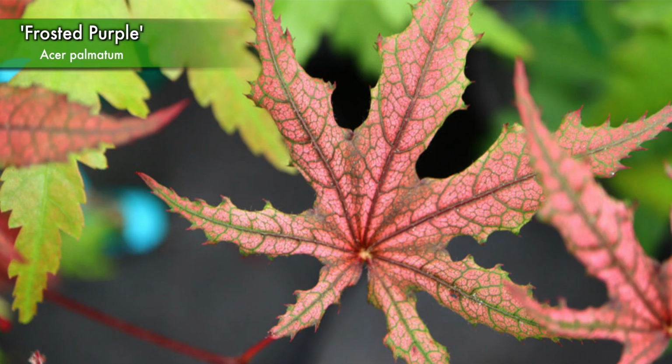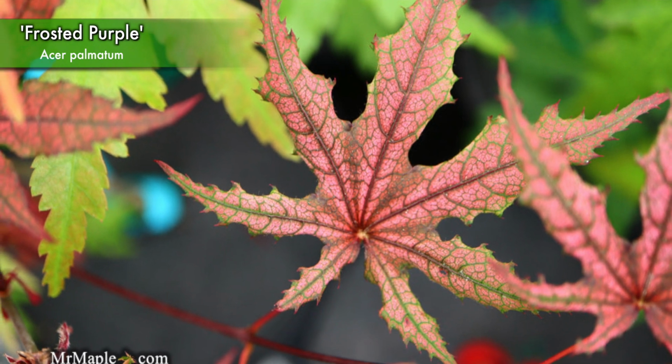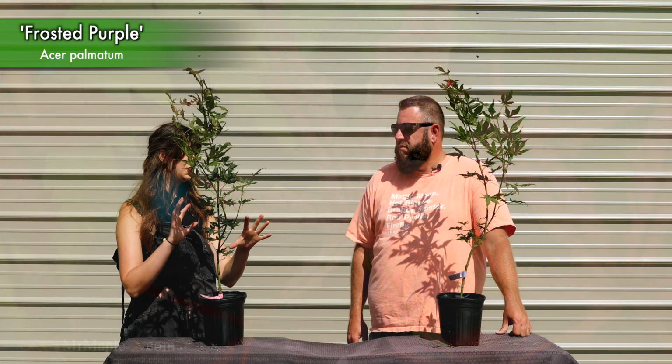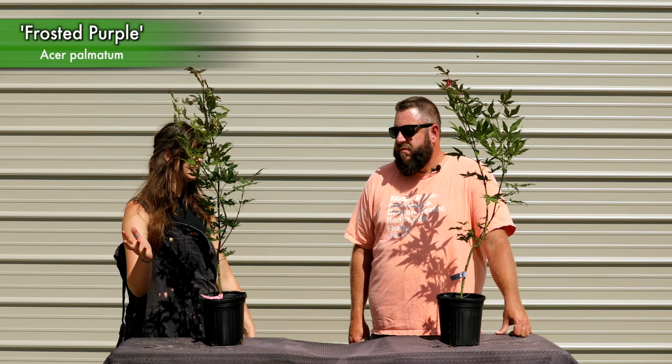Mid-sized tree, around 8 foot in 10 years. Nice grower, but guys, the color on this one is really special. They just always stand out in the greenhouse because it's like, how often do you really see such a frosted, saturated purple in nature? It's, you know, maybe a couple times in flowers, but these leaves really stay on for a long time.